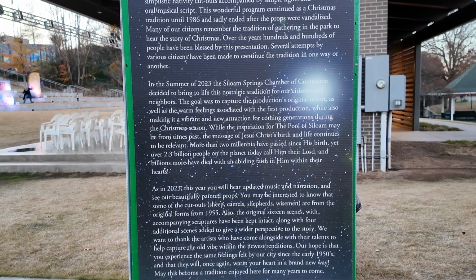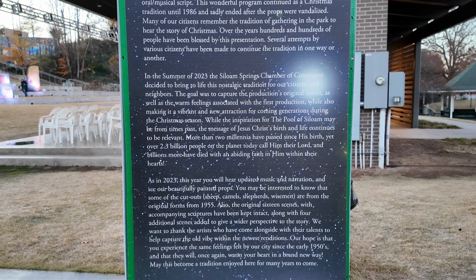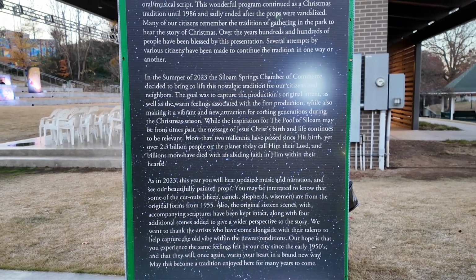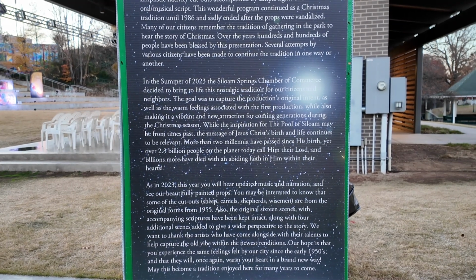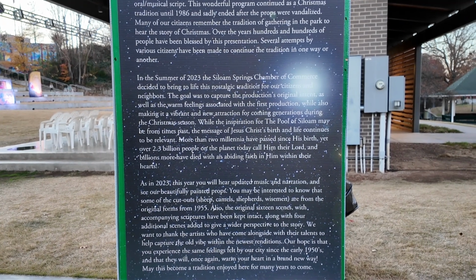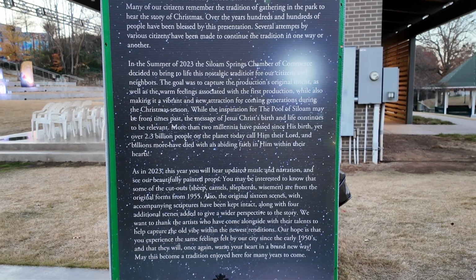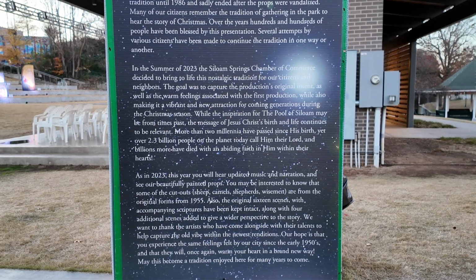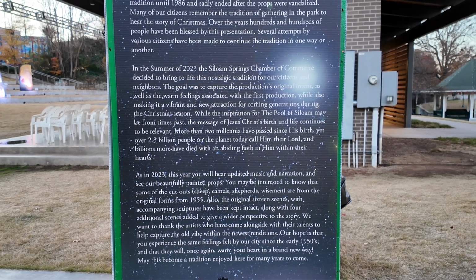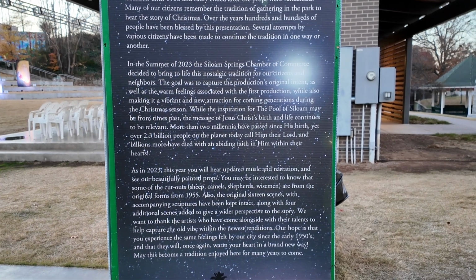It looks like you will hear updated music and narration, and beautifully painted props. Some of the cutouts, the sheep, camels, shepherds, wise men, are from the original forms from 1955. That's pretty neat. It says also the original 16 scenes with accompanying scriptures have been kept intact, along with 4 additional scenes added to give a wider perspective to the story.